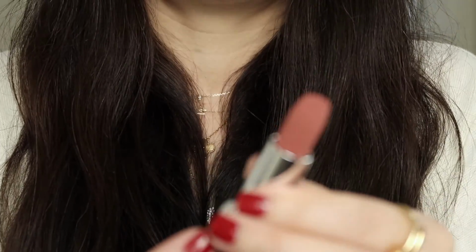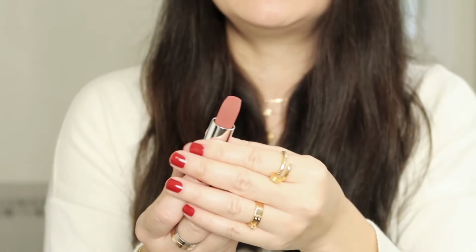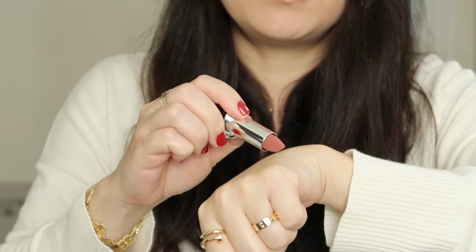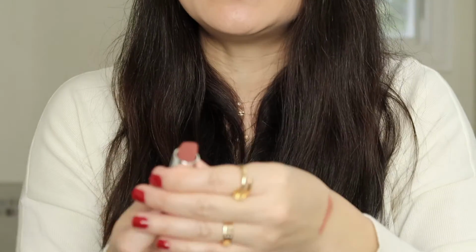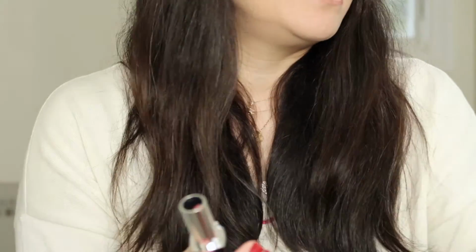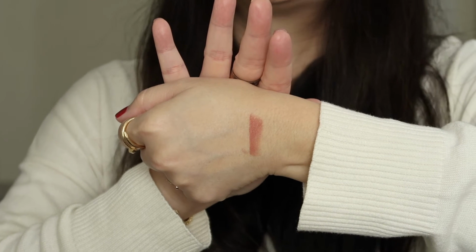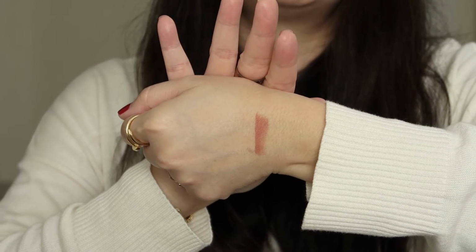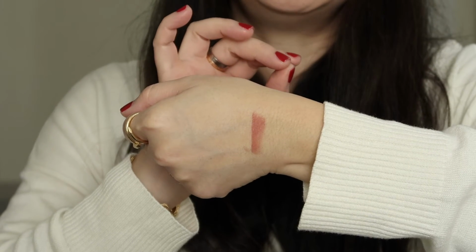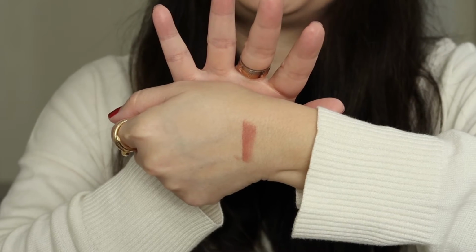Okay, so let me go ahead and maybe swatch this one, and then I will swatch the other one next. This is the velvet finish. Let me show you a quick swatch on my hand. First impressions are really nice. It just swatched so smoothly. Let me go ahead and show this to you guys. Okay, so here is the first swatch. I mean, pretty, right? It's a beautiful, I believe, more of a nudie type of a mauve-ish shade. So I thought that was really, really pretty.